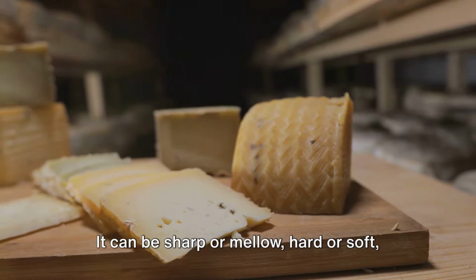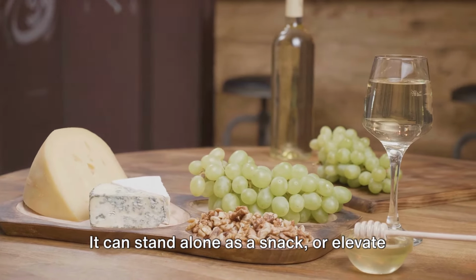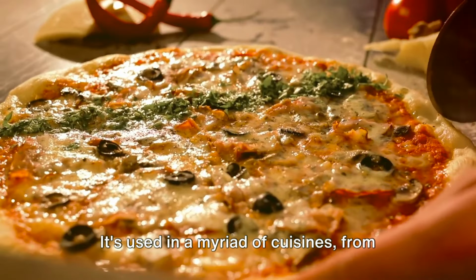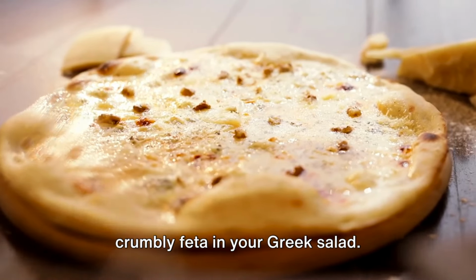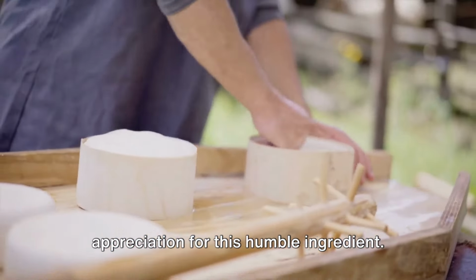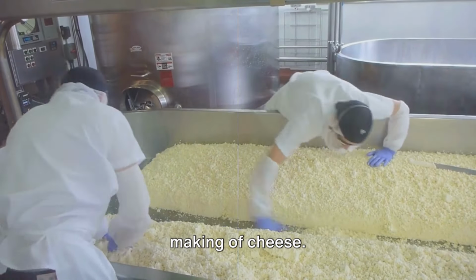It can be sharp or mellow, hard or soft, crumbly or creamy. It can stand alone as a snack or elevate a dish from ordinary to extraordinary. It's used in a myriad of cuisines, from the gooey mozzarella on your pizza to the crumbly feta in your Greek salad. We'll journey together through the intricate process of cheese making, and by the end you'll have a newfound appreciation for this humble ingredient. So let's unravel the mystery behind the making of cheese.